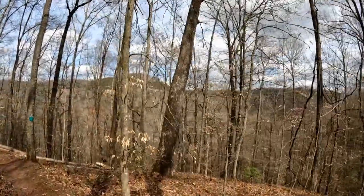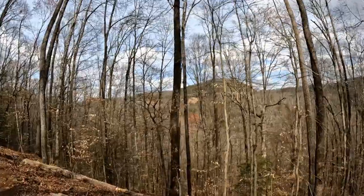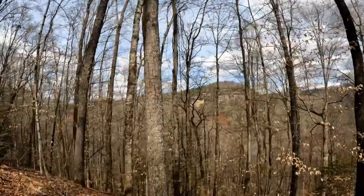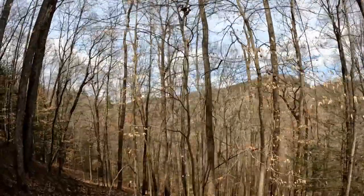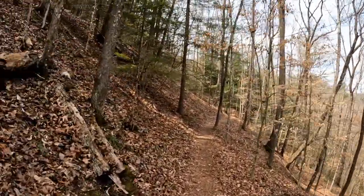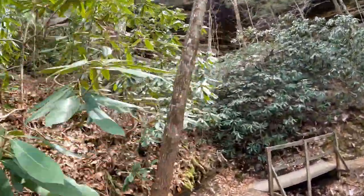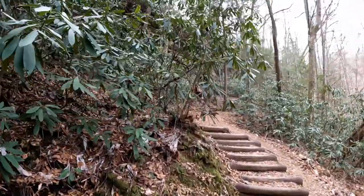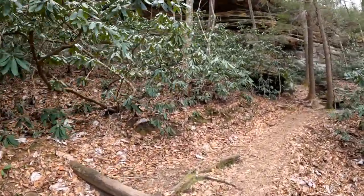And look at the cliffs you get to see on this side. Of course, now you can see them. It's summertime and all these trees have their leaves back. You're not going to get as good a view of those cliff faces as you do in the winter. Gorgeous. And here's the trail. Check this out, y'all. Look at those cliffs. And we're in a big rhododendron patch. How gorgeous this is right here. Stunning.